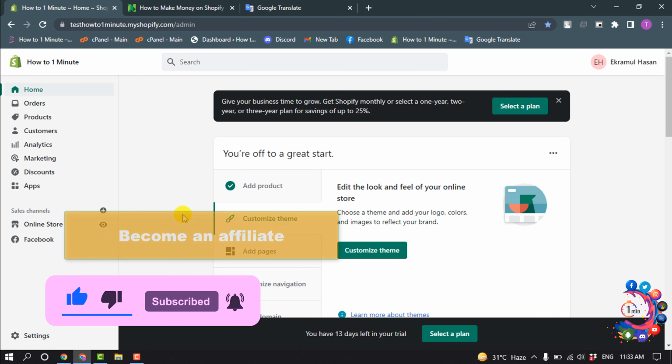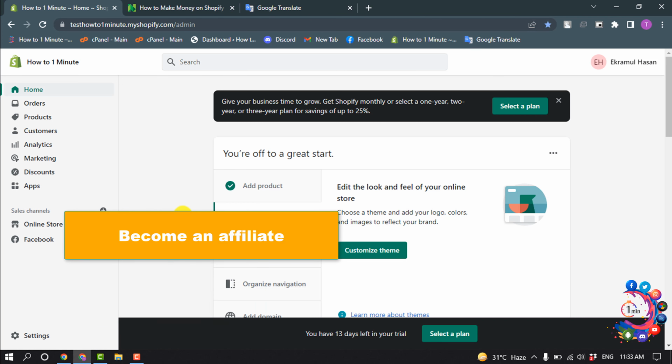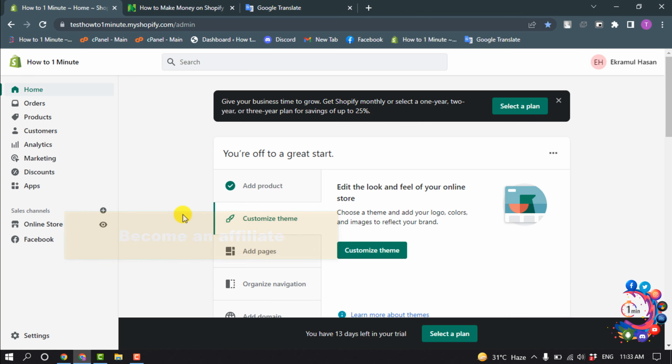And another option is become affiliate. Making money on Shopify doesn't even require you to sell anything at all. In some cases, the Shopify affiliate marketing program lets you earn money per successful referral made from your account to the Shopify platform. The more sellers you are able to bring into the fold for Shopify's platform, the more you will earn.